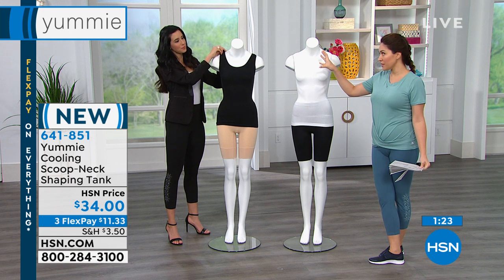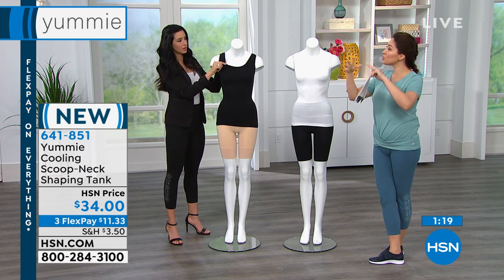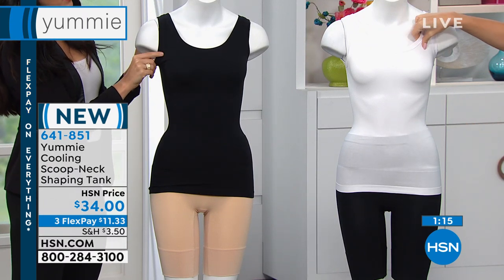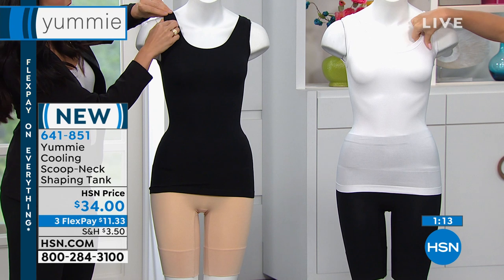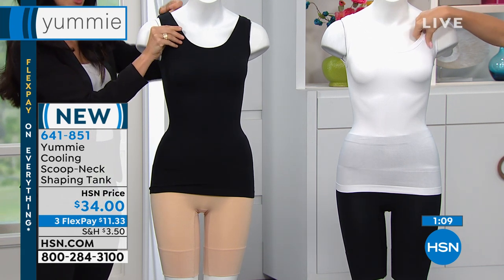And again, going back to what Leslie said at the beginning, it's not giving you a different shape. It's just you, just more smoothed out in the areas that we would like to have that. And by the way, I don't know if it's the wind cool or what it is, but it is so soft. Super soft. That gives it a really soft feel.